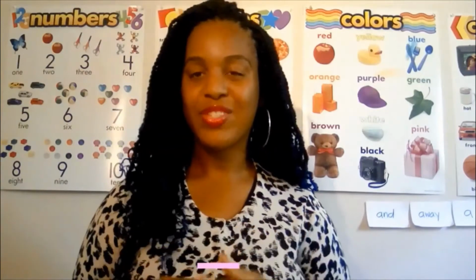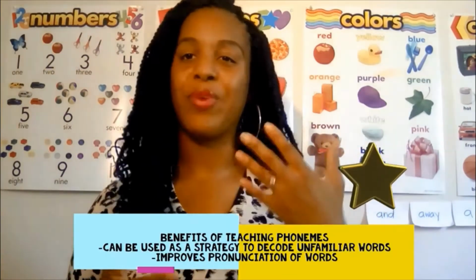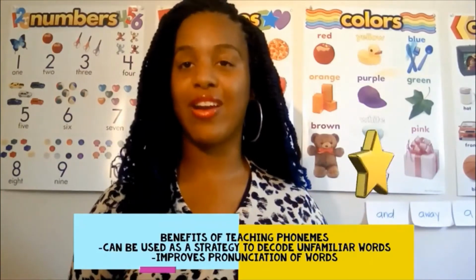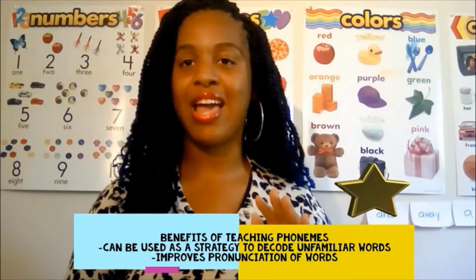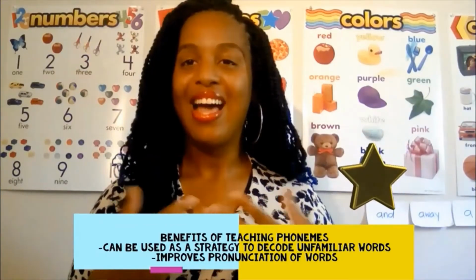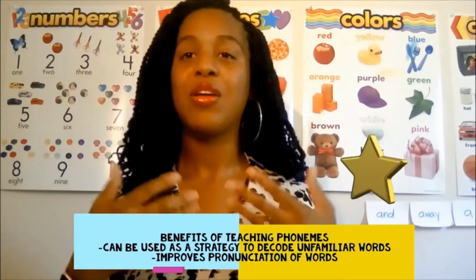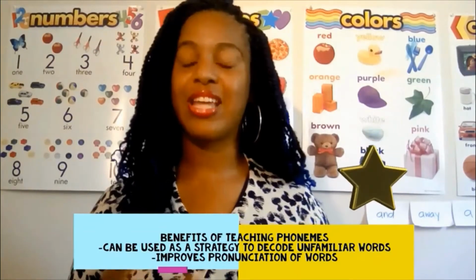Now, the benefits of teaching phonemes are immense. First of all, they're a great strategy when your child is interacting with words they're unfamiliar with. If they're able to decode each letter sound, most of the time they're able to say the word on their own. Another benefit is that teaching phonemes improves pronunciation and makes it easier to understand what your child is trying to say.